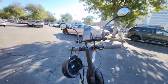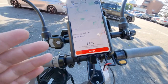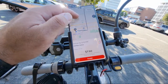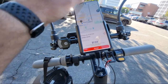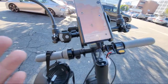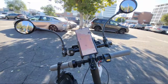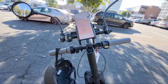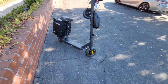Hey, we got an order here, so let's check it out. This one is Jamba Juice, two items, 3.7 miles, but it's going to take me further than what I want to go. Again, I want to stay under 2 miles. So I'm going to decline this and say distance is too far, because on this scooter, it's too far. In a car, that's not a problem. But we're on the scooter and we're trying to make the most amount of money using the least amount of battery possible.